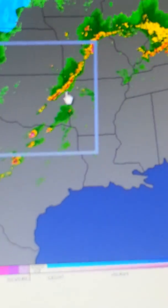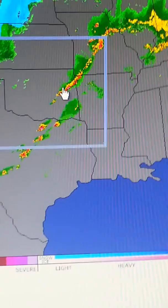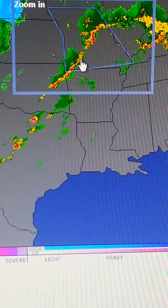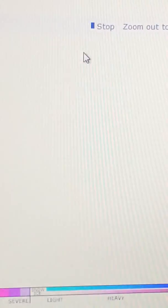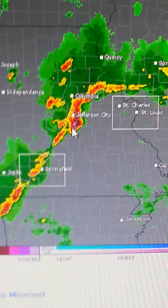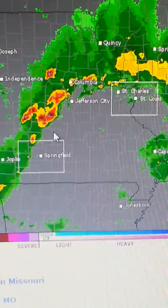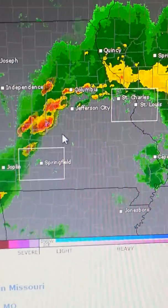Then you see you have another line of storms here across Missouri, extending back southwest into northeastern Oklahoma. Again, some of these cells are showing distinct signatures as well. Let's zoom in a little bit. Okay, so here we are. We've got some more cells towards Jefferson City. You see some purple in there, so large hail is certainly a threat. And then extending back towards Springfield, you've got some more cells developing there, so damaging winds.